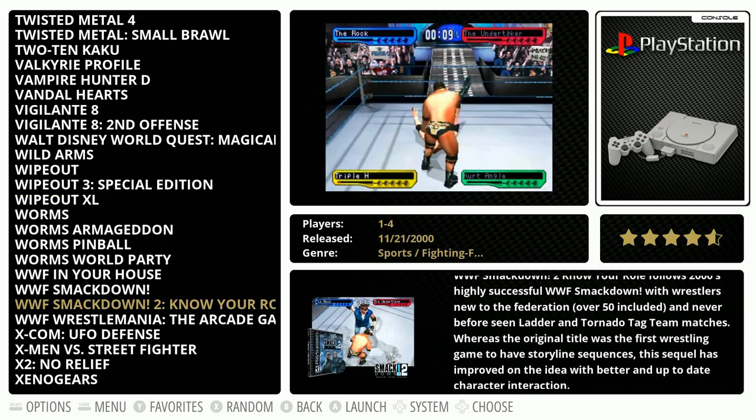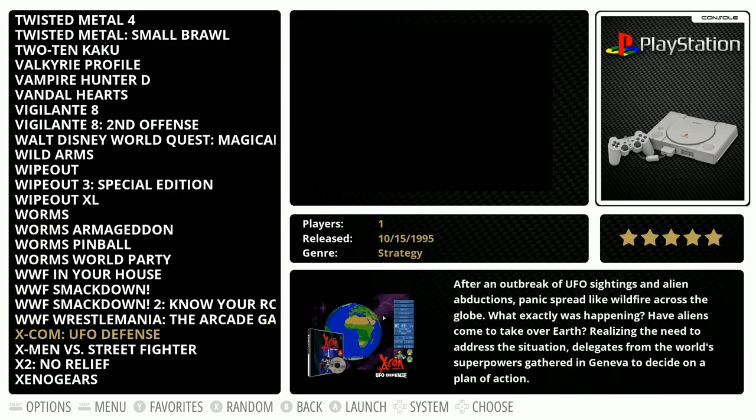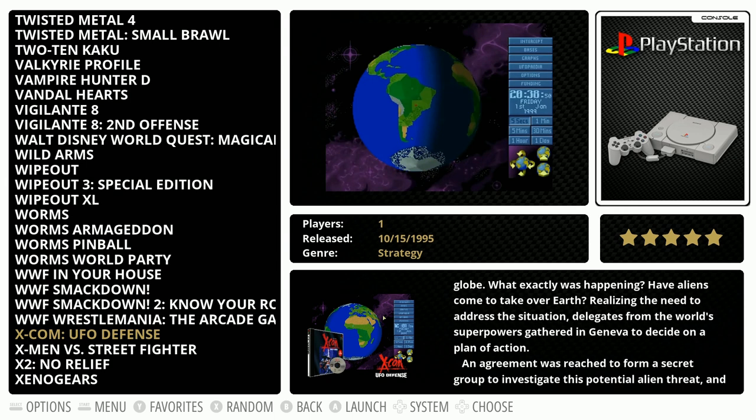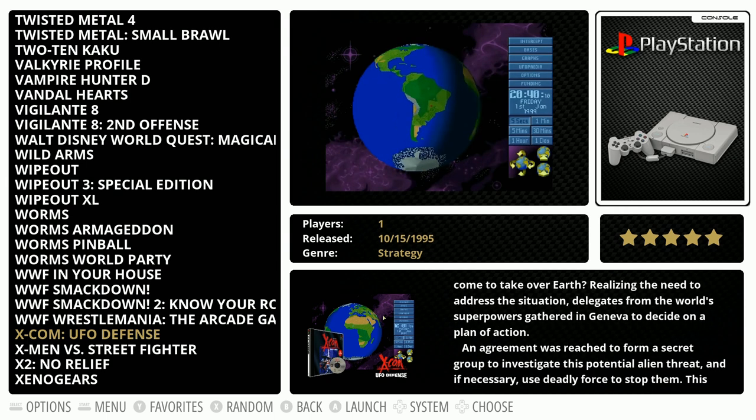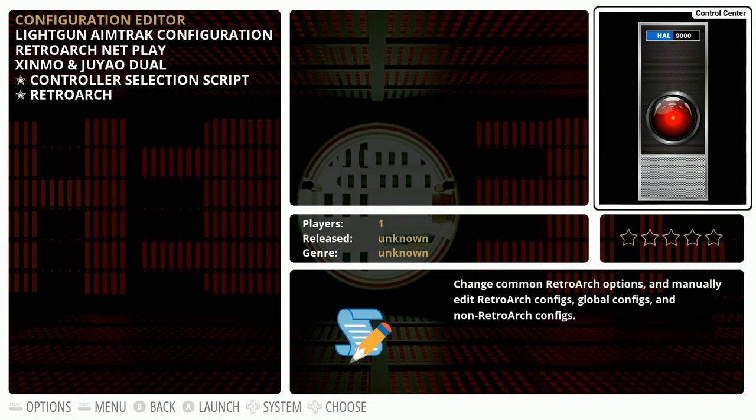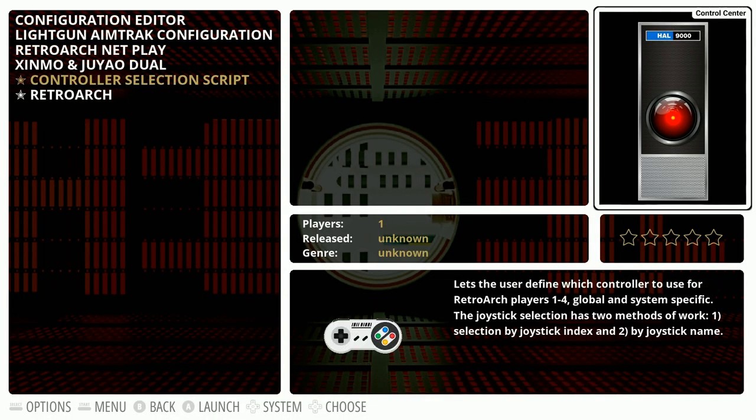So RetroPie built on top of the base image of Playbox version 2, 2Play, EmulationStation front end, up-to-date RetroArch cores, and standalone emulators included like Redream and PPSSPP. I'll get back to that. So he changes to HAL, but as you can see here, it's got all the good stuff.